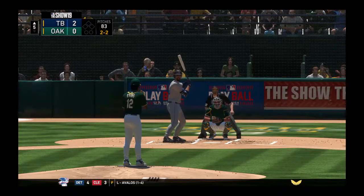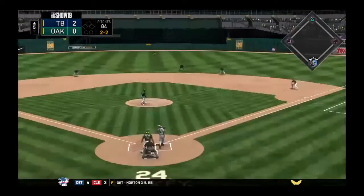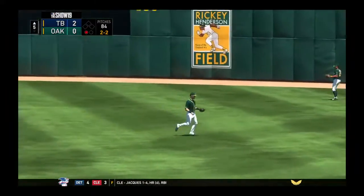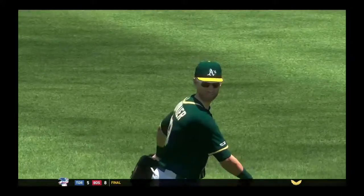I think he'll be frustrated with himself about that swing. He was in a good hitter's count and ended up chasing one out of the zone. Now the count's even again. Kiermaier is to his left as he puts it away in the alley for the first out of the inning.